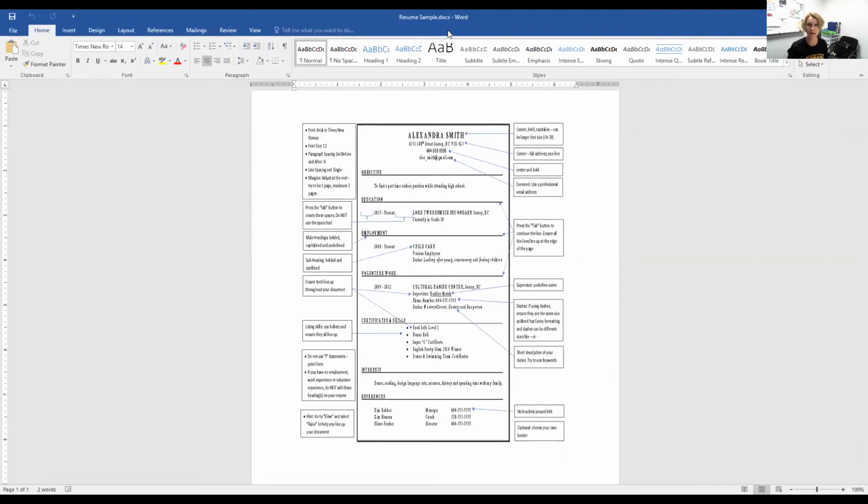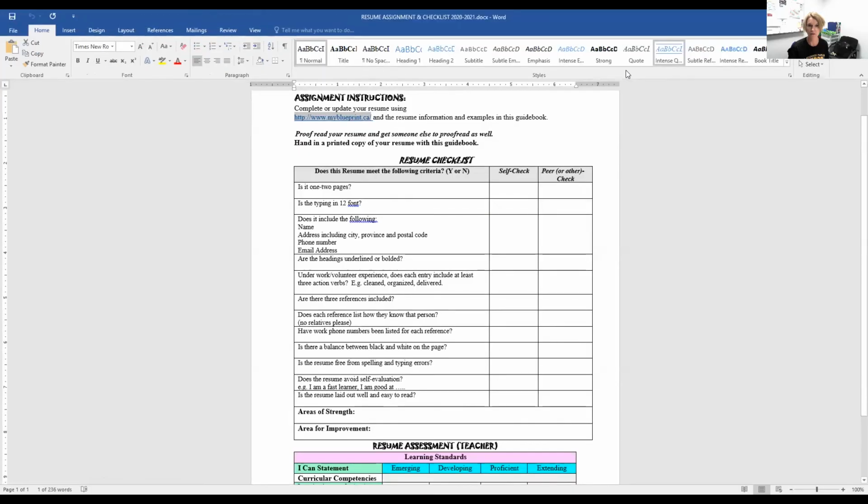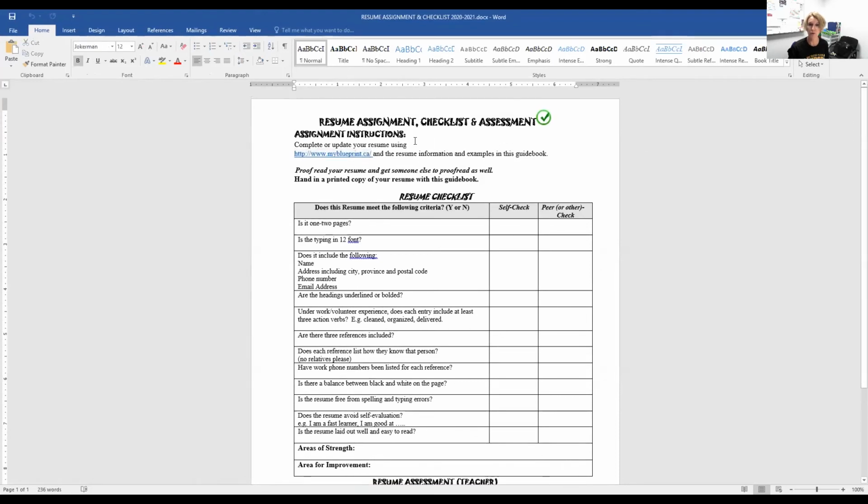Okay, so next we're going to flip to another screen for the assignment. So I'll go back to screen share. Okay, so what are you going to do? First of all, you are going to complete your resume if you don't have one, or update your resume. And we are suggesting that you use my blueprint. You don't need to. You could also word process it using Word or many of the templates or resume builders that are online. So this is just the resume checklist that you're going to go over before you hand in your resume.